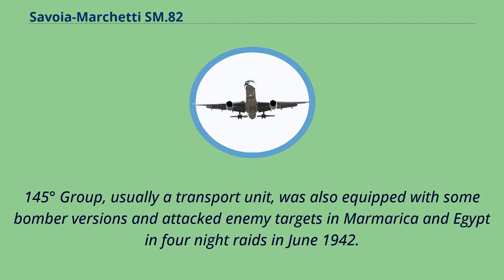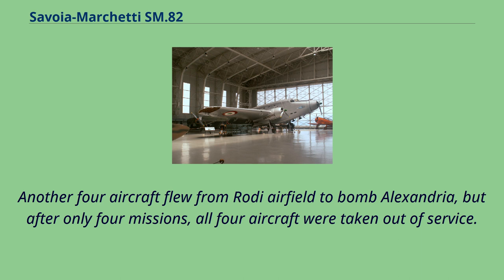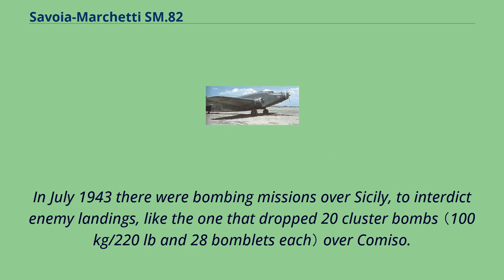145 Degrees Group, usually a transport unit, was also equipped with some bomber versions and attacked enemy targets in Marmarica and Egypt in four night raids in June 1942. On 3rd of July, a single aircraft bombed the El Hayman airfield in Libya. Another four aircraft flew from Rodi Airfield to bomb Alexandria, but after only four missions, all four aircraft were taken out of service. In July 1943, there were bombing missions over Sicily, to interdict enemy landings, like the one that dropped 20 cluster bombs over Comiso.